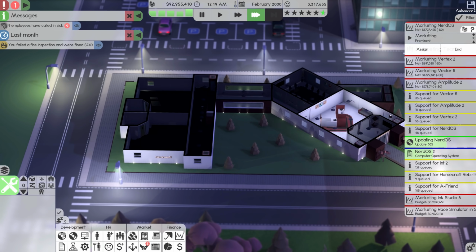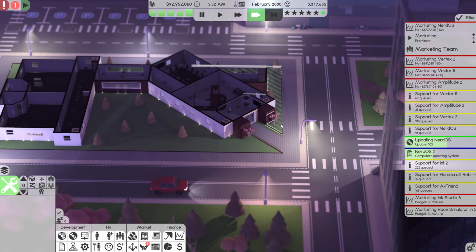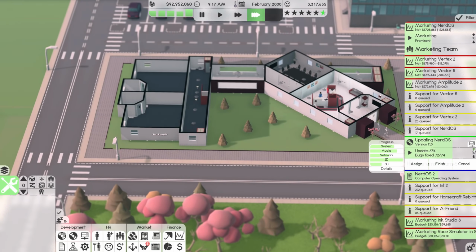What are we looking at? 1.7 million, it made an extra $1 million. So that's actually pretty big. That's actually a pretty big deal. So I'll take that. We got some bugs, we got the update going. Let's prioritize the update, I guess.